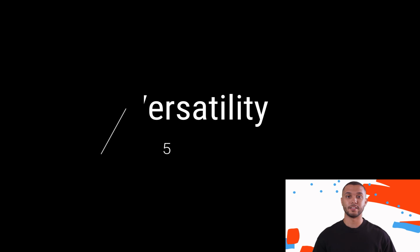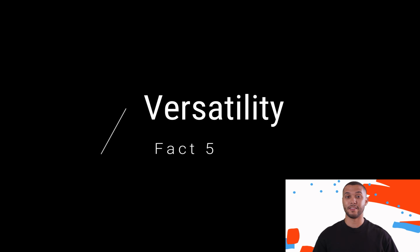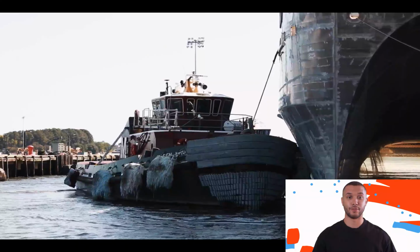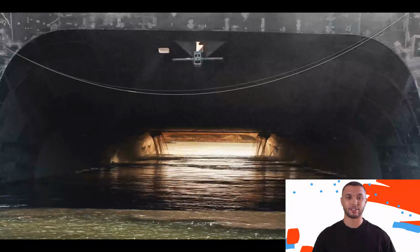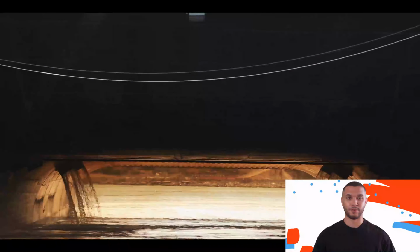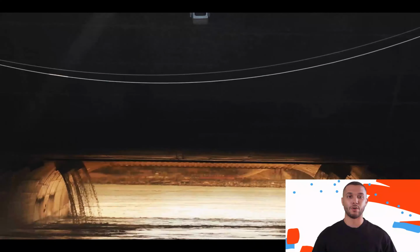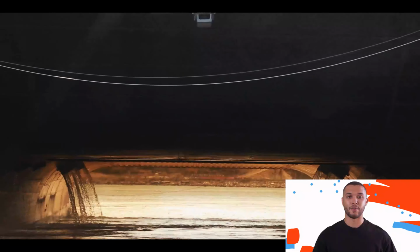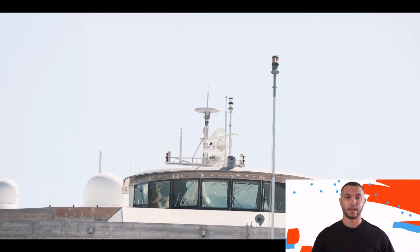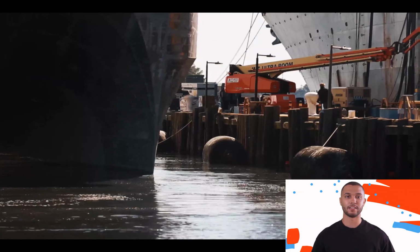Alright, let's get into the next and final fact. Fact 5. Versatility. Now, despite it being constructed only for ferrying troops and equipment, there's actually many talks about how to convert this to other types of uses. For example, because it is a stable platform floating in waters with a large horizontal deck, there's talk of changing this into a medical ship. It is easy to convert the level where everything is at to be sort of like a floating hospital.